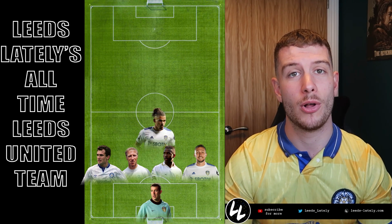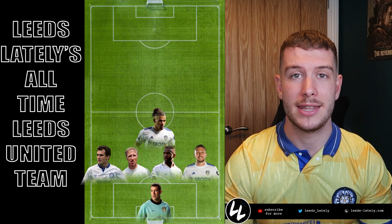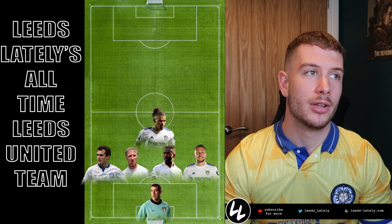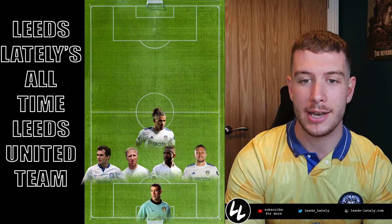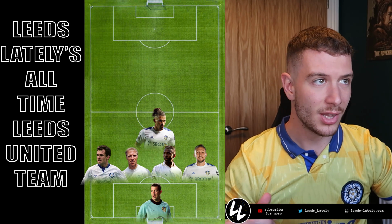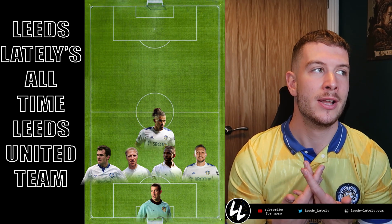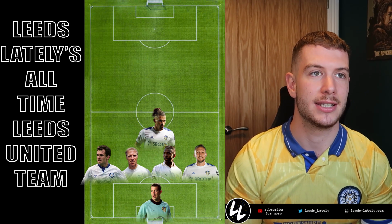Calvin Phillips is going in that holding midfield role. This one, you could have picked people like David Batty in there. But I've gone for Calvin Phillips because he came through the academy, he's Leeds born and bred, and he is essential to this Bielsa system. Not based around him, but for the Leeds team, it really just works with him in it. He's fantastic in that role.